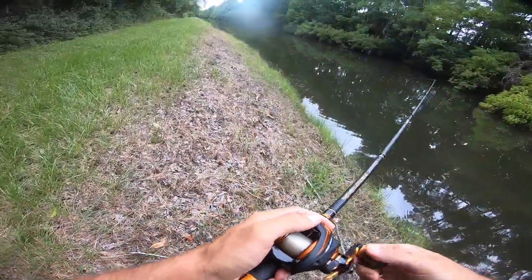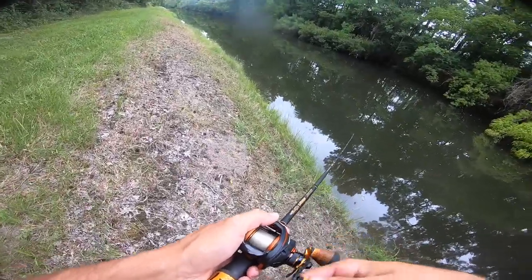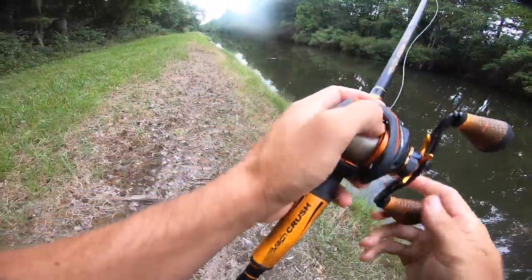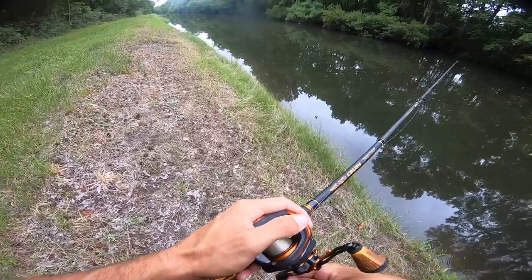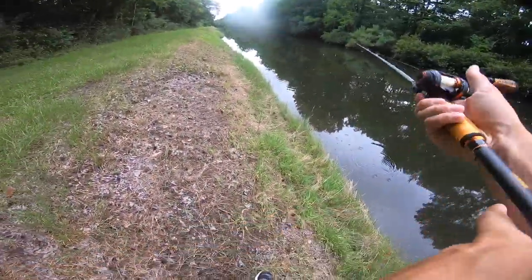But that was a good sign that we saw that fish, because that was a big one. It wasn't no small fish. I just can't believe I messed up on something that I should have never messed up on. That was all my fault right there. I had that bass exactly where I needed him, and I just couldn't complete it.